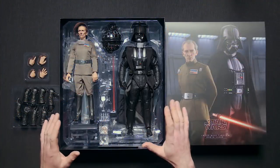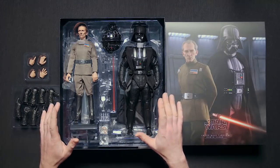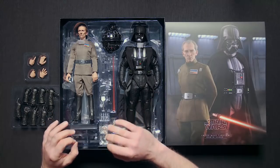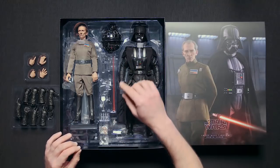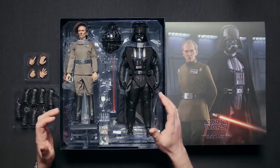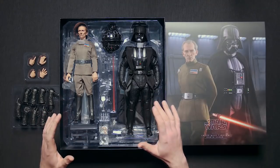Okay everyone, here they are. Grand Moff Tarkin and Darth Vader, still in their box exactly as they're going to come to you. I'm still trying to come to grips with everything that I'm seeing here. There's a vast array of accessories just for the interrogation droid. Darth Vader has his lightsaber that's light up using this arm over here. The tailoring looks amazing. So many opportunities to explore. I can't wait to get started, so let's get rolling.